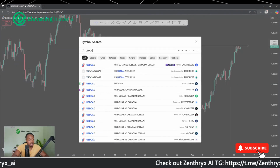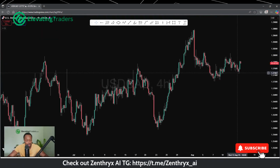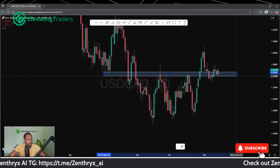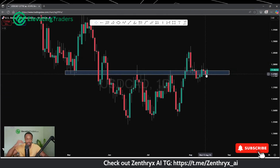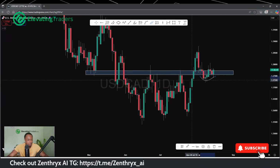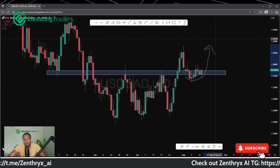Over to USD CAD. USD CAD potentially could still form a higher low. It's kind of just messing around at this support resistance level on the daily chart. So you've got support there previously, resistance once, resistance twice, and now it looks like price is just having a bit of fun at this area. Is it acting as support? Maybe. Looks like it might be. And that could potentially induce a nice move to the upside.